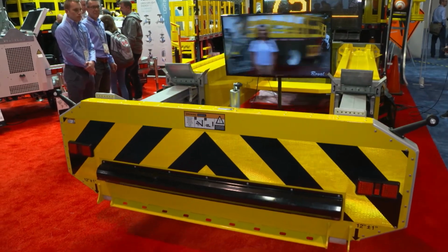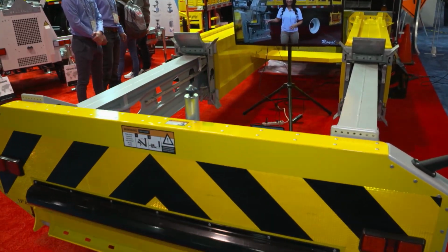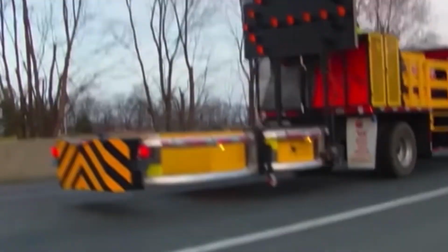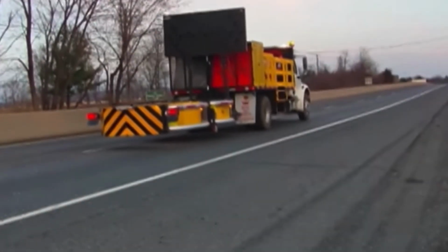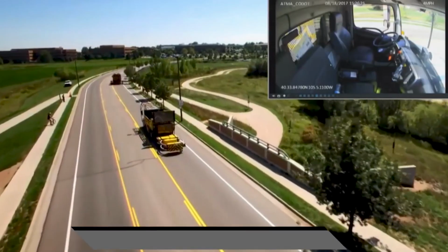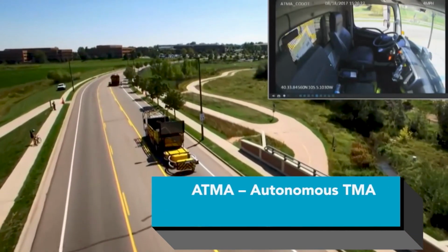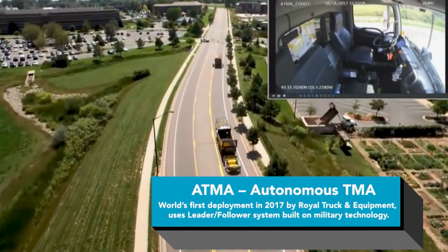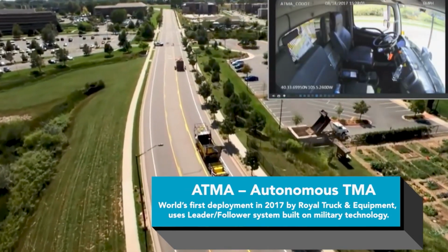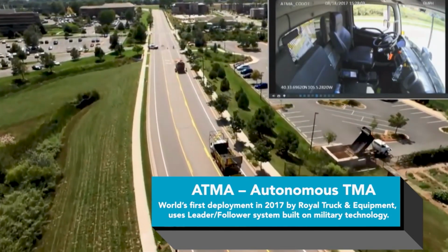The TMA truck acts as a barrier between passing motorists and the work crew in highway work environments. In typical work zones, the TMA driver's life is potentially at risk should a crash or collision occur. But Royal's autonomous technology eliminates the need for an operator in the driver's seat of the TMA, which crucially avoids putting crew members in high-risk situations.